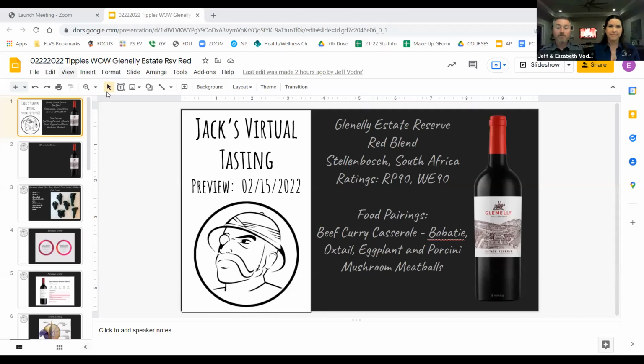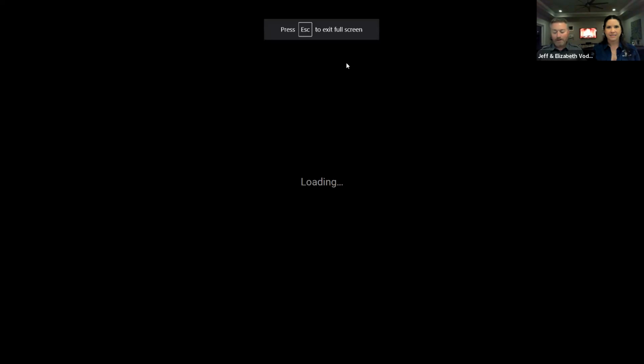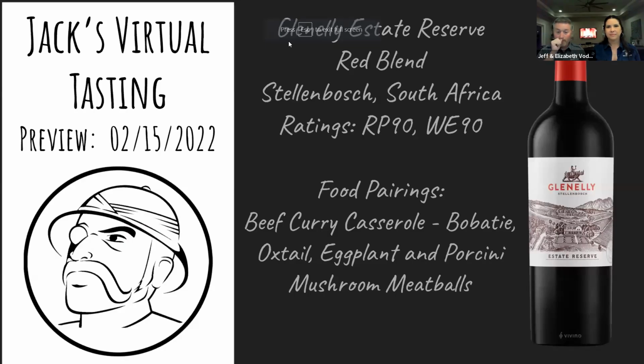All right, so this week we are drinking the Glenelly Estate Reserve Red Blend from Stellenbosch, South Africa. Ratings: Robert Parker 90, Wine Enthusiast 90 points, so they're putting it way up there. Food pairings for this wine are beef curry casserole, which is called bobotie in South Africa. The oxtail, eggplant, and porcini mushroom meatballs would also be delicious.